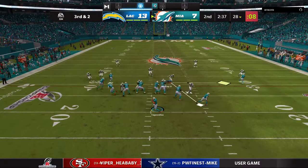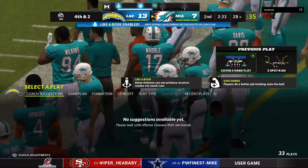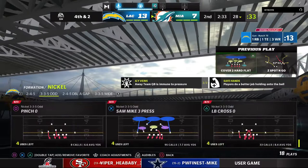Tua looking to throw on third and 2. And this one is incomplete. Not much going on this drive. Looks like they're going to have to punt it away, CD. And right now, I know a lot of their fans are screaming for the OC to change things up, get away from what he's been calling. Sometimes you just need better execution of the plays that have been called.